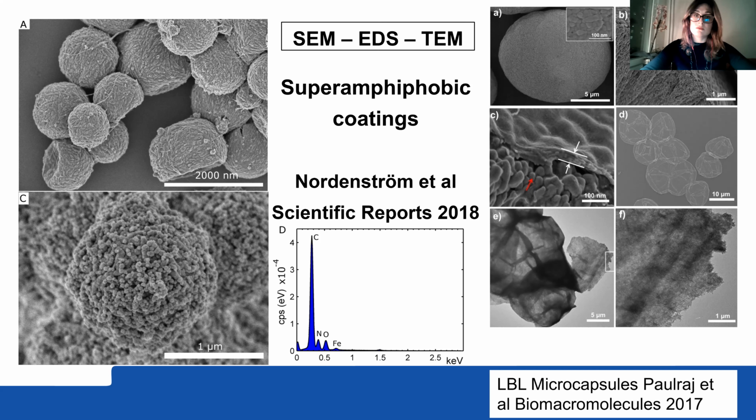in order to study the three-dimensional structure of the capsules, the CNF-based capsules. And then also, if needed, if we include functional components inside of those capsules, like, for example, iron-based components, we can also perform EDS and see the distribution and the chemical composition of these particular capsules.